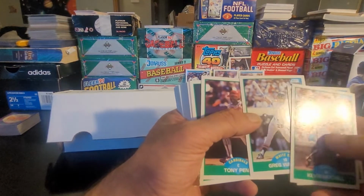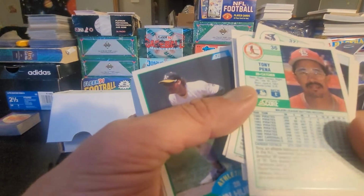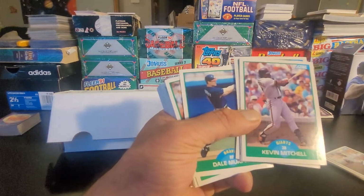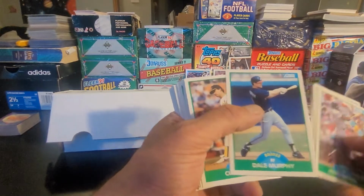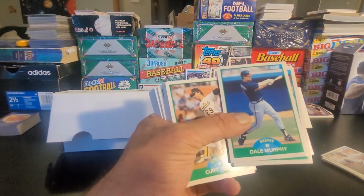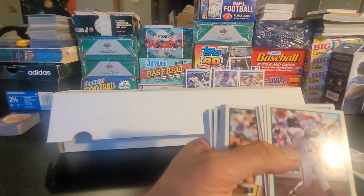Greg Walker. Yeah, and these are not 88, so I wonder if they're 89s, I think. Okay. My misquote. Dave Stewart, big time power pitcher from then. And Dale Murphy, we've seen him before. Again, somebody that coulda, shoulda, woulda been Hall of Fame. Didn't exactly make it for whatever reasons there might be. I'll keep him on the side because he was a star to me, so.